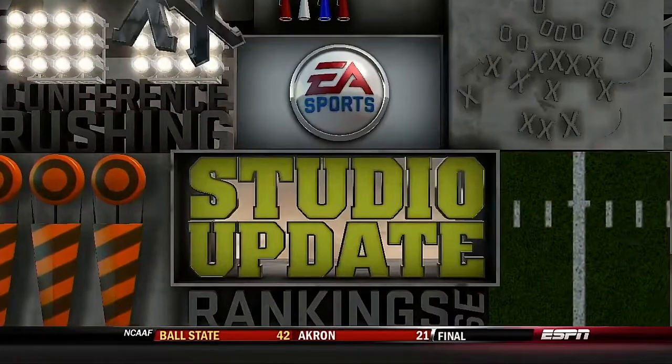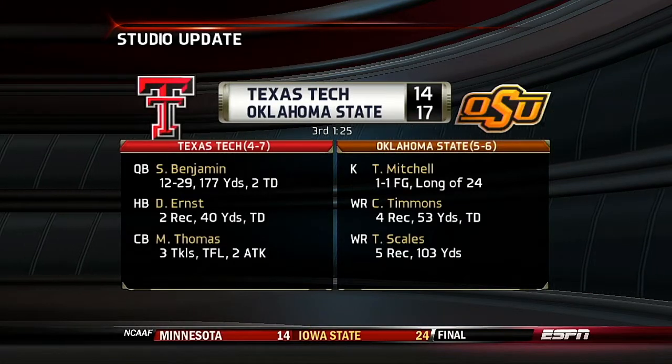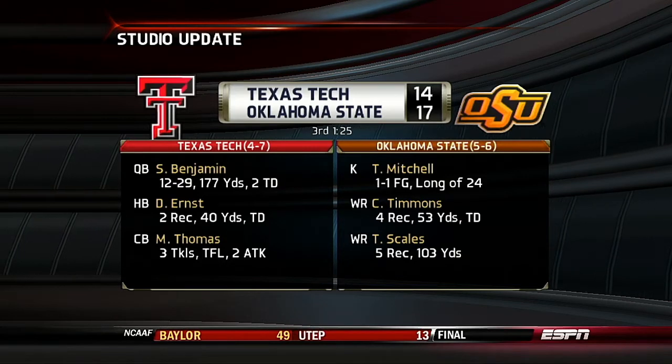Time for an update from the studio. Reese, what have you got? Let's take a look at some action in the Big 12. High-powered offenses everywhere. We've got a tight one going on here. The Cowboys are out front, 17-14.